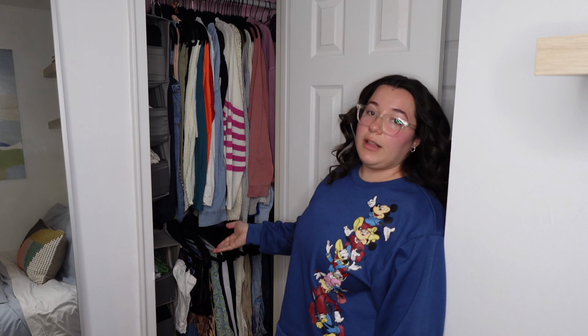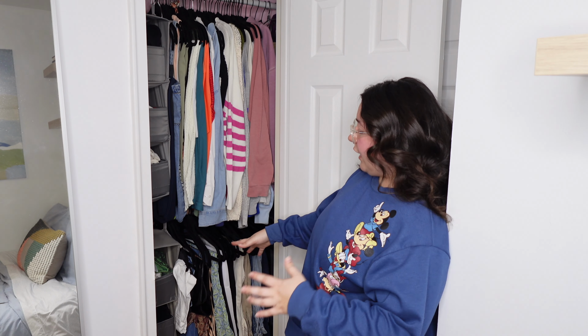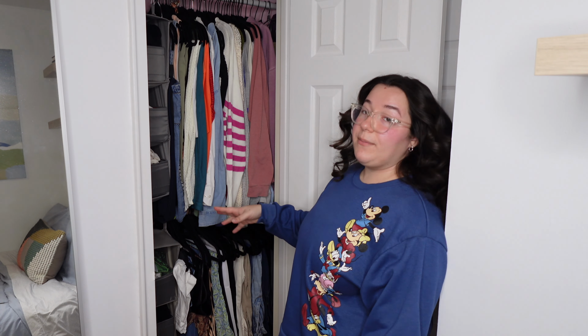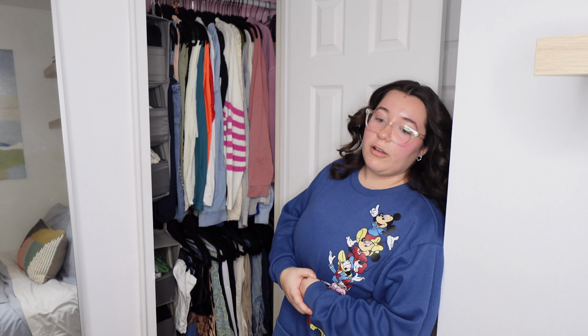So we are done with the closet. It doesn't look like I did much, but I feel like I have a lot more room. There's a lot more empty hangers now, and that was definitely the goal. So I think this was progress, and I do have a pretty big pile on my bed right now.